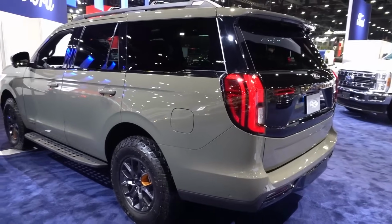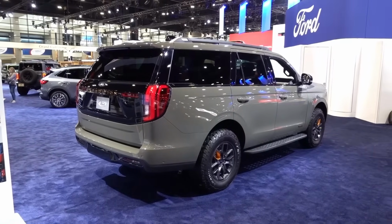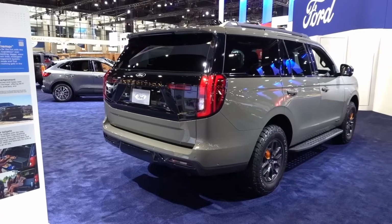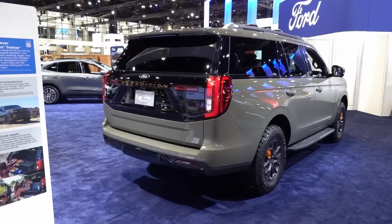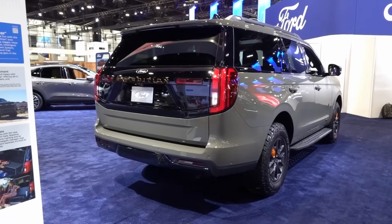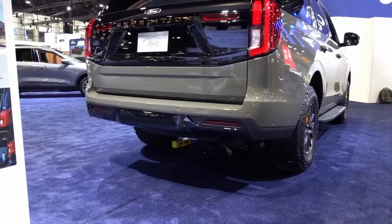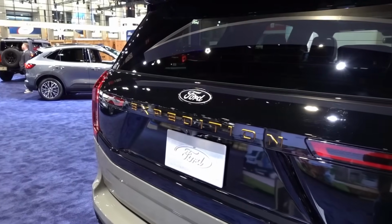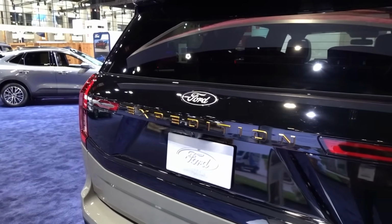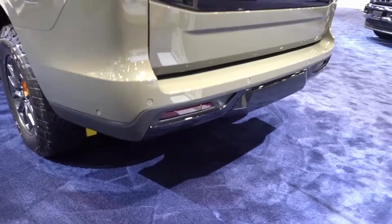Now, coming around to the back of the vehicle, you can see that black theme with accent colors does continue on with the new lighting signature. You can see we do have the LED taillights, turn signals, it looks like reverse lights are all going to be integrated in that upper housing. We do have rear side parking sensors with additional trailering capabilities under that cover right there. Looks like there is going to be a spare tire. Not sure if that is a matching spare tire underneath there, but it does look like a full-size spare tire.